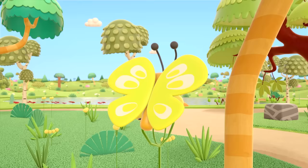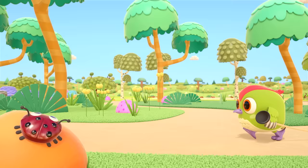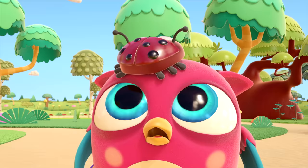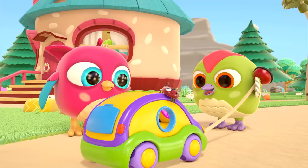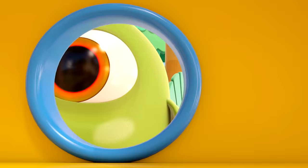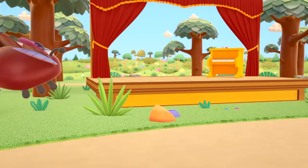What a beautiful butterfly! And there's a ladybug. It's flying around. It's landed on Hop Hop's head. Little birds, look! The ladybug's your passenger. She's crawled through one of the holes. Ladybug, it's time for you to leave. Open the door, little owl. Goodbye. I wonder where the ladybug's off to.